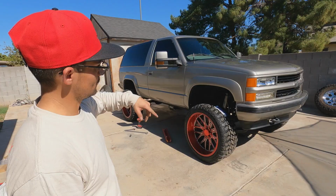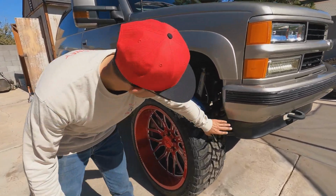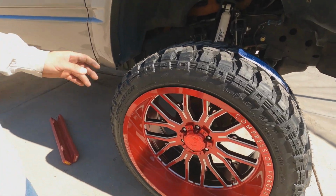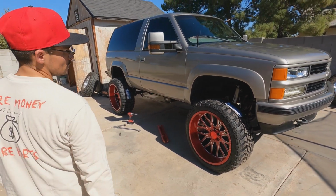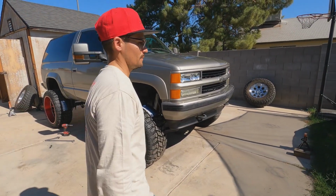So stay tuned. Now that the tires are on, obviously I have to trim. I have to trim a little bit right here on the bumper, a lot on the plastic. You don't want to see that. It's kind of boring. I can show you the aftermath after I trim it. But next, I'm gonna pick up the tools a little bit, and then I'm gonna start putting the tail lights on. So let's go ahead and pick up a little bit.